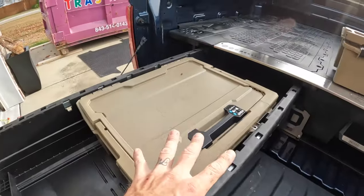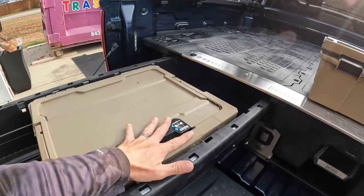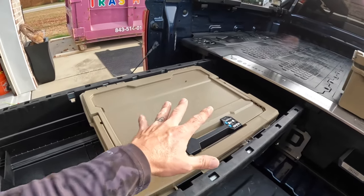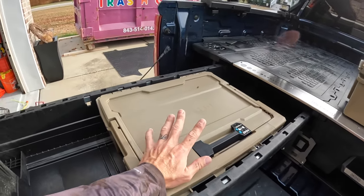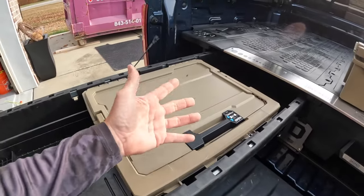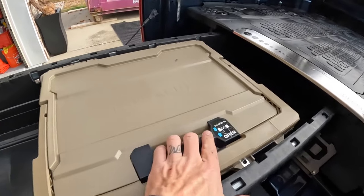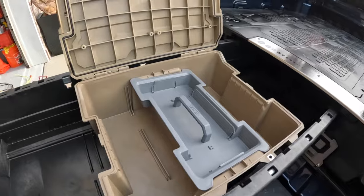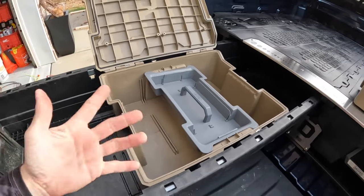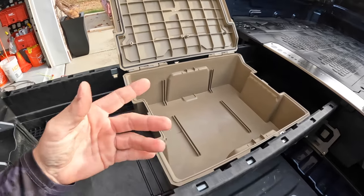But here's the biggest improvement, besides being more square and having more capacity, is that you don't have to take these out of the actual drawers. A toolbox or anything that you put in this box will get extremely heavy with weight. So a lot of times you don't want to take it out of the drawer if you don't need to, just to grab something small. So you can see here, you just squeeze and it opens up, so you don't have to take it out of your drawer at all. And that's a huge improvement.